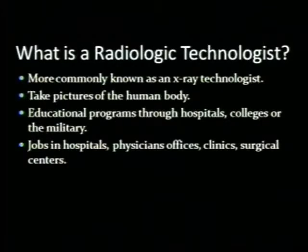Perhaps you've heard the term X-ray tech, and in fact, that's what we're talking about. Radiologic technologists are individuals who are medical photographers who take pictures of the human body. Often those pictures are using radiation to demonstrate the bones and the structures inside the body, but there are also other modalities that also demonstrate the body in different ways.